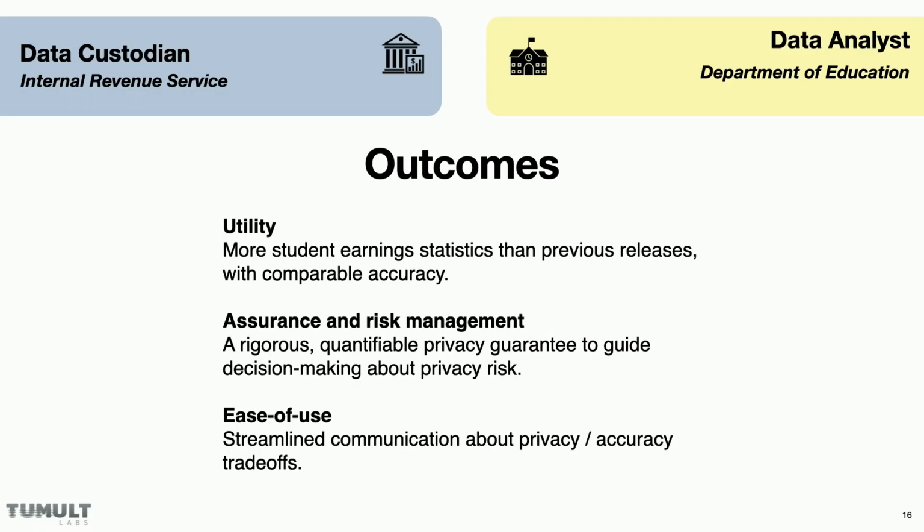So outcomes. When the IRS switched to differential privacy, we were able to release more earnings statistics than previously with about comparable accuracy. And we've given the IRS more assurance and better risk management. I think they sleep better at night because they have a principled basis on which to make decisions about what to publish. And we've streamlined communication by providing tools similar to the one on the last slide that allow exploration and iteration on this negotiation process.